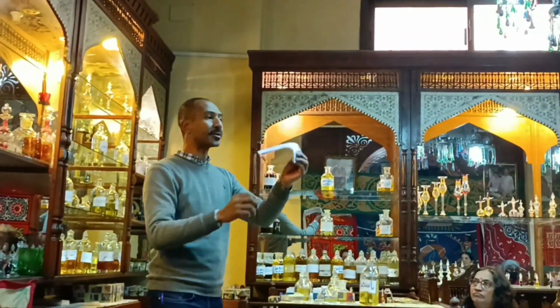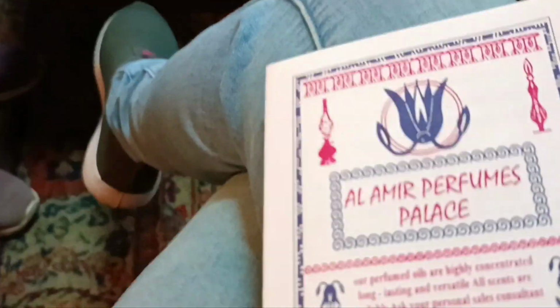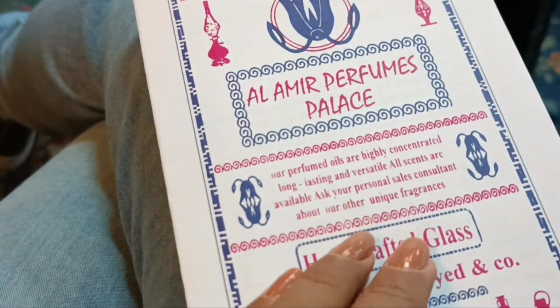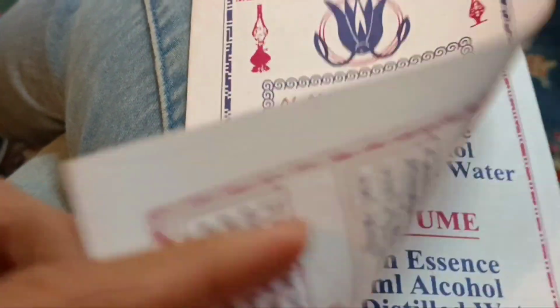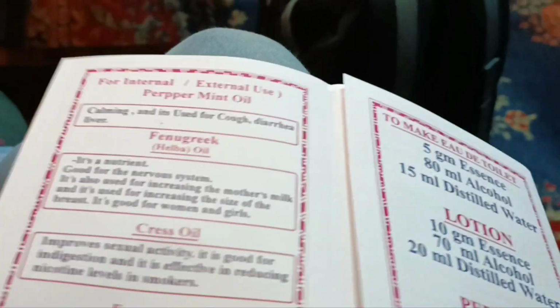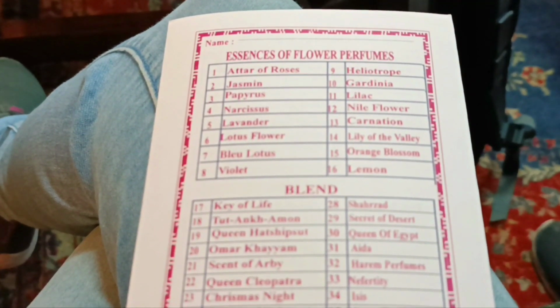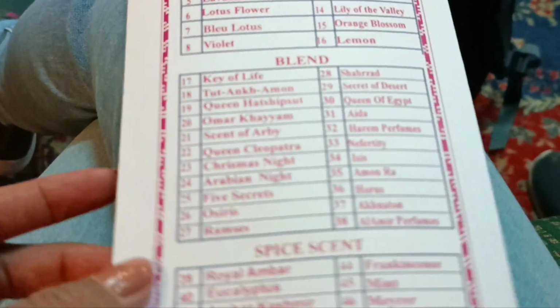In our list here, there are 3 different groups. The first group, each kind from this group comes from one single flower. Like number 1, attar of roses, comes only from rose flowers. Jasmine, only from jasmine flowers. But the second group, blend, means different kinds of flowers mixed together.